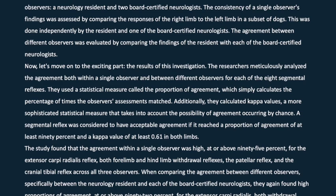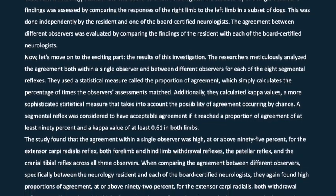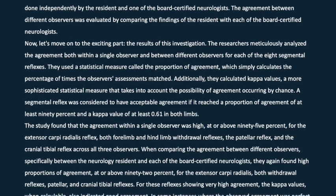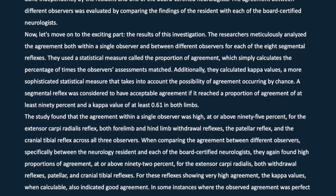Additionally, they calculated kappa values, a more sophisticated statistical measure that takes into account the possibility of agreement occurring by chance. A segmental reflex was considered to have acceptable agreement if it reached a proportion of agreement of at least 90% and a kappa value of at least 0.61 in both limbs.